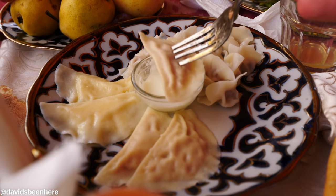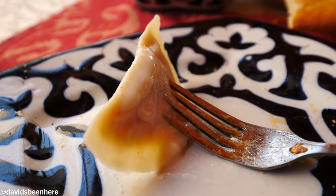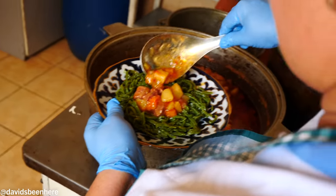Oh, delicious beef, super tender. No spice in there. I love that it's cold, actually. That looks so good. I loved lunch, by the way. You liked it? It was great.